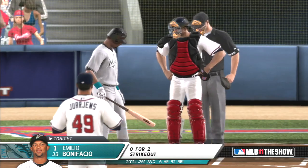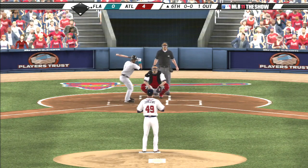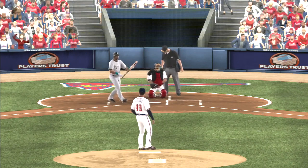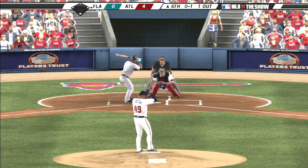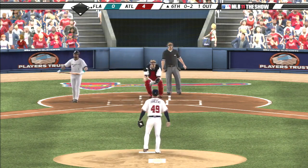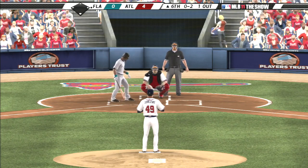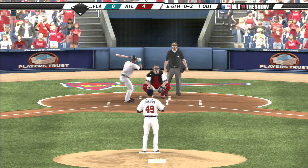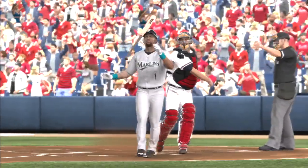Emilio Bonifacio will stand in, 0 for 2 thus far. Now the first pitch. And this ball will be chopped foul. Comes back with a good changeup there, and it's quickly 0-2. And that is a world-class changeup there. And the pitch. And a swing and a miss as they caught him reaching that time, and there are 2 away.